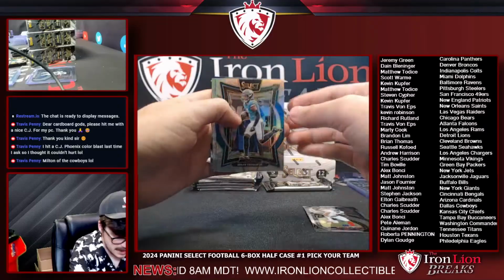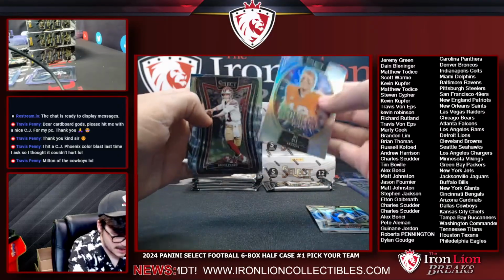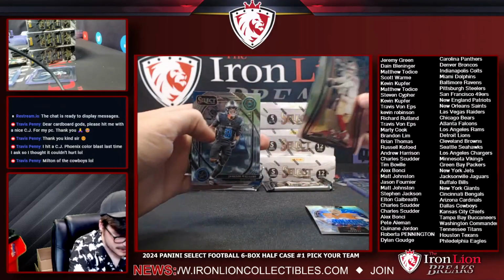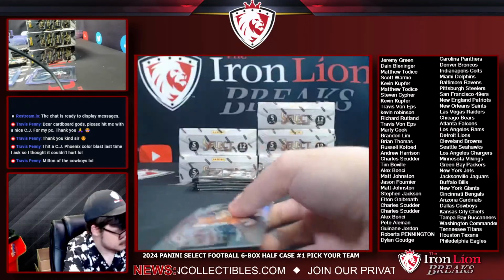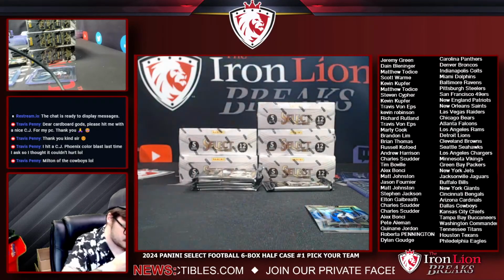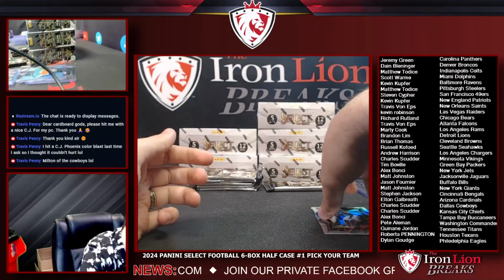Nice Malik Nabers and Brian Thomas Jr. there. And a Bo Nix Neon Icons. Really nice one there for the Denver Broncos. Love to see that.